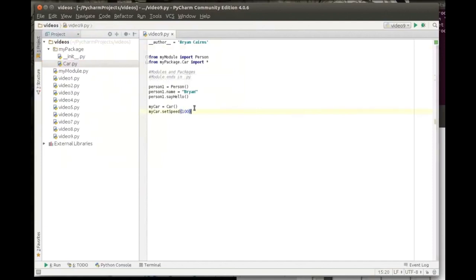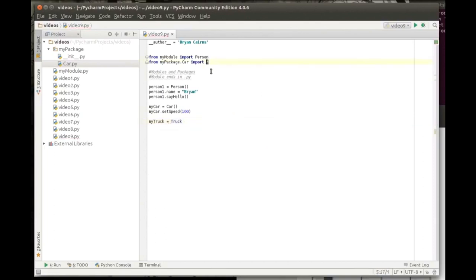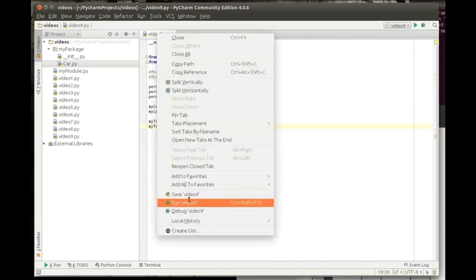All right, so now we've imported that. We can also say my truck equals truck. Notice how it's just automatically importing it. We didn't have to specifically say truck. And then we can say my truck set speed, and we're going to say 90. Why not? Let's run this little guy.